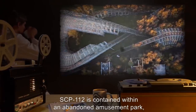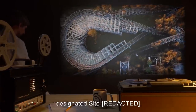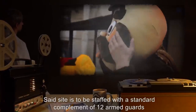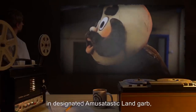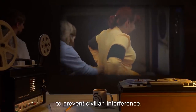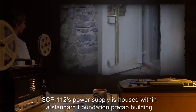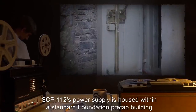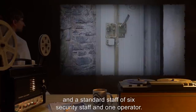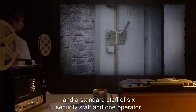SCP-112 is contained within an abandoned amusement park, designated site. Said site is to be staffed with a standard complement of 12 armed guards in designated amusement land garb to prevent civilian interference. SCP-112's power supply is housed within a standard Foundation prefab building with 2 eye security door locks and a standard staff of 6 security staff and 1 operator.